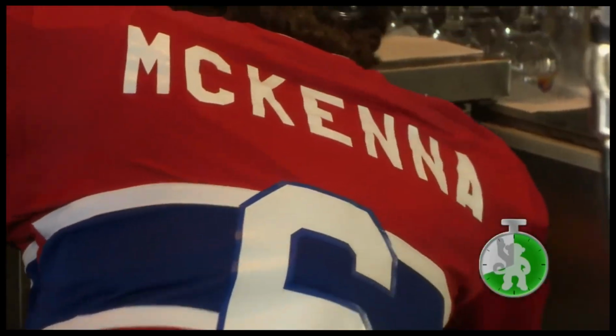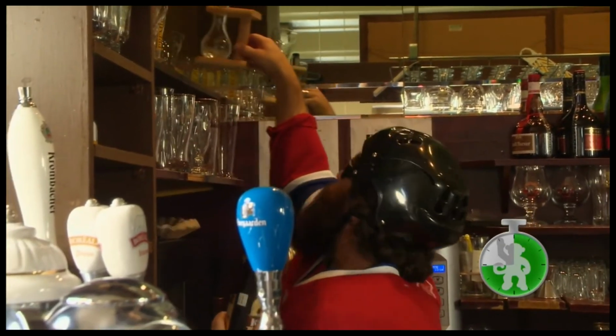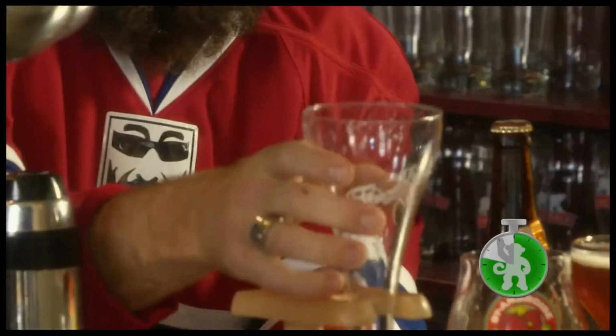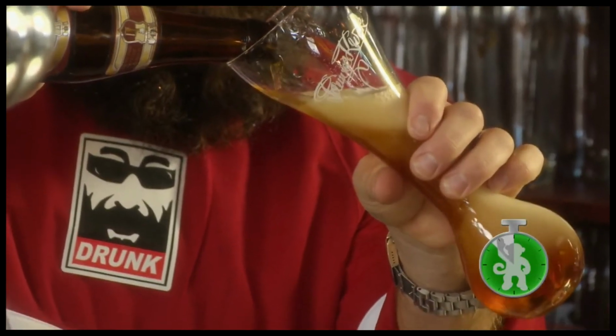McKenna's last beer is the Kwak. He locates the bottle, then the glassware. Careful there. Just pour it out. And that is why it has its own stand. That thing doesn't sit. There's a lot of foam on the pour.